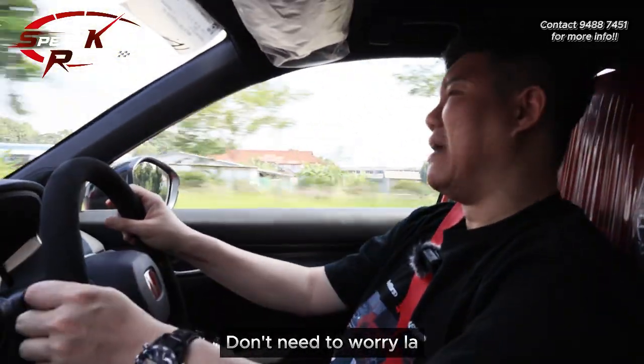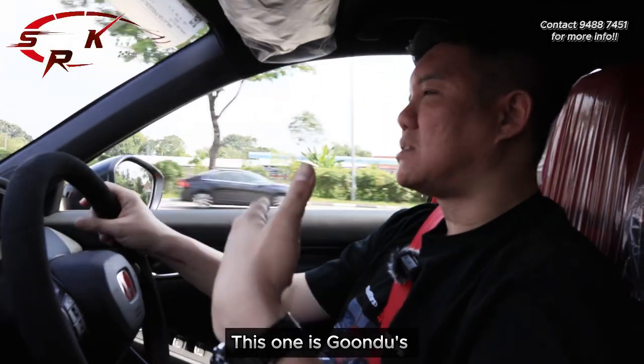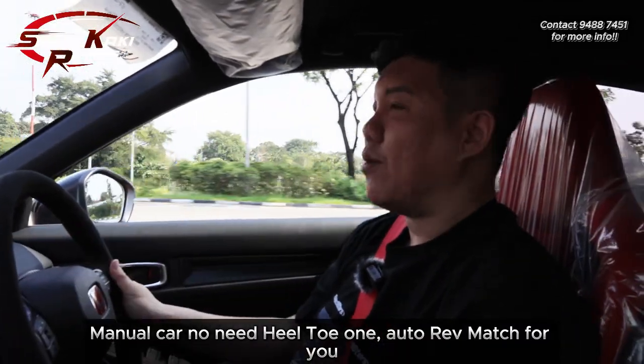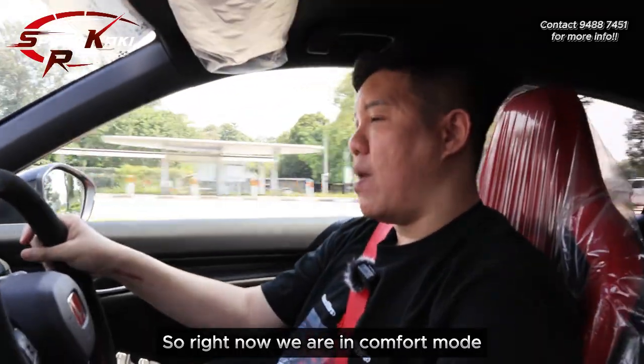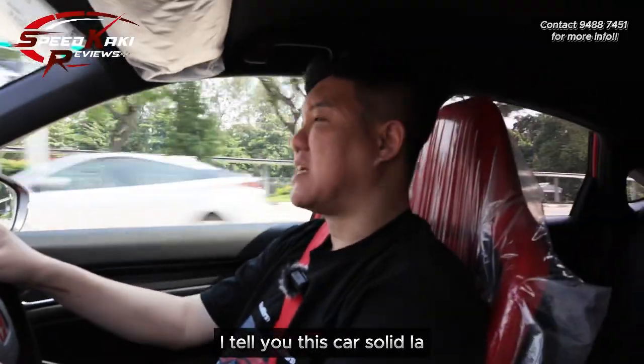Oh, this car you don't need to worry. This one is a Gundu's manual car. No need for heel-toe. Auto rev match for you. Damn good, this car. So right now, we are in comfort mode. I tell you, this car is solid.